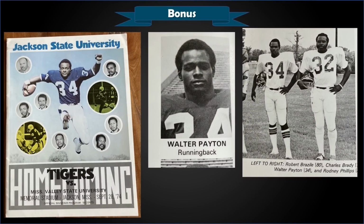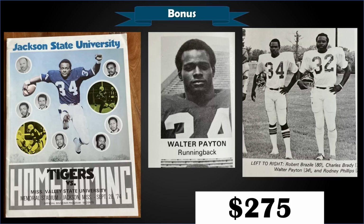From 1974, we have a Jackson State University game program with Walter Payton. That was a fixed price sale for $275. Pretty good shape for an old program. Got a couple awesome pictures on the inside as well of Walter Payton. Awesome piece.